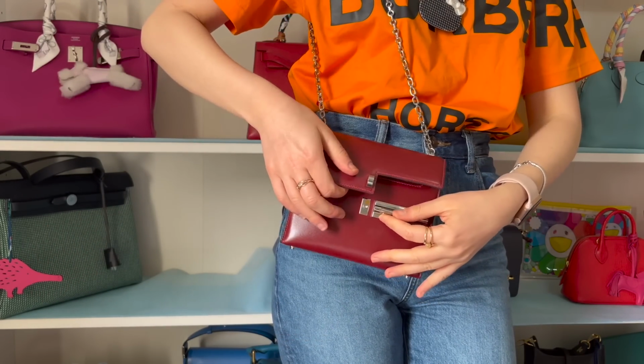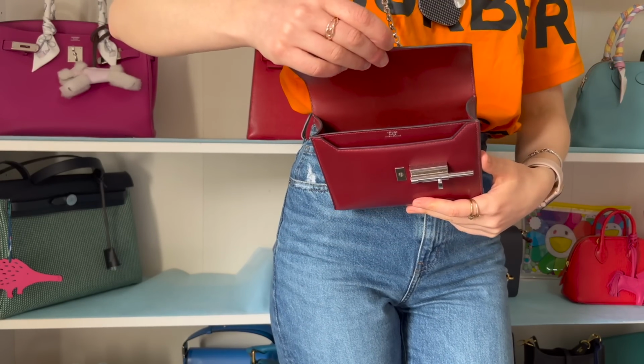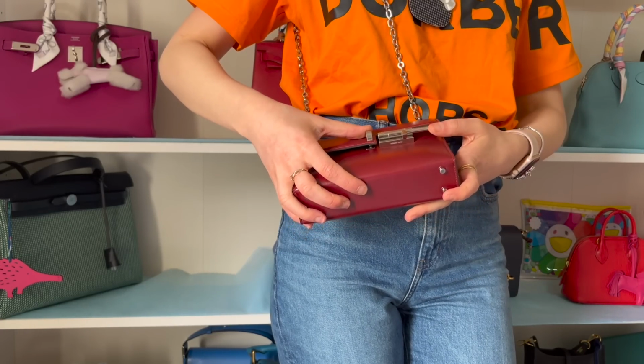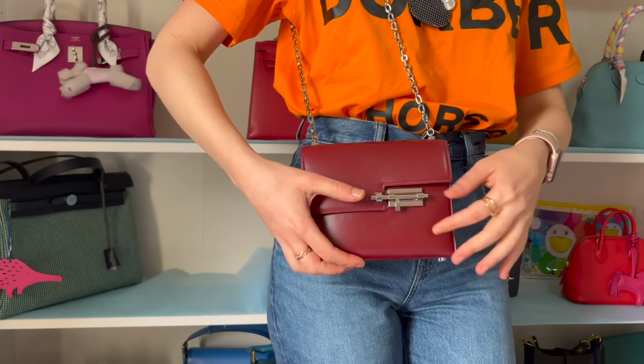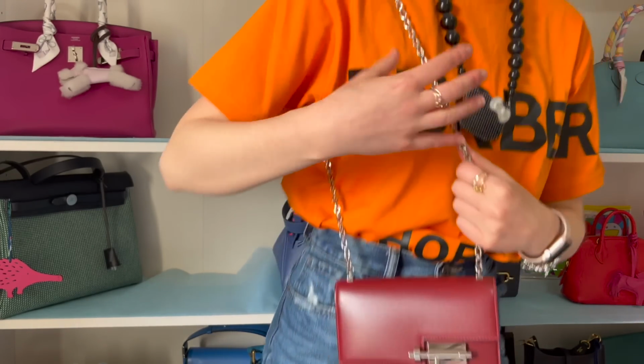And then this, it is quite tiny as well. It does fit a phone. It fits more than that Chanel micro bag, but to be honest, the capacity is a bit bigger than a wallet on chain. And the opening and closing is pretty easy. It's just the fact that the strap is very short and it can't be a crossbody.